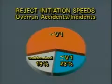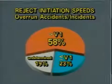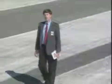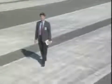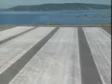Boeing's analysis shows that over half the overruns resulted from rejects initiated after V1. Pilots know that V1 is fundamental to making the Go NoGo decision. Under runway limit conditions, if the reject procedure is initiated at V1, the airplane can be stopped prior to reaching the end of the runway. But if you initiate the reject procedure 2 seconds after V1, you'll go off the end of the runway at 50 to 70 knots.